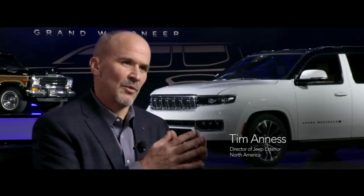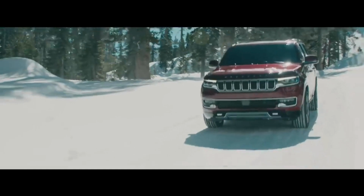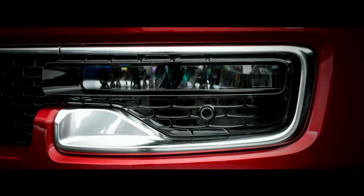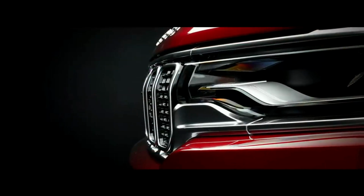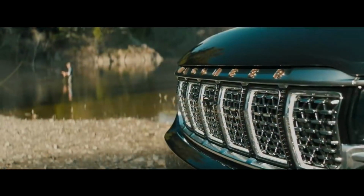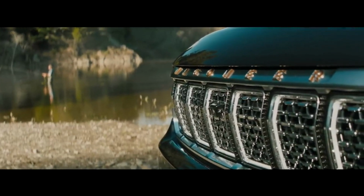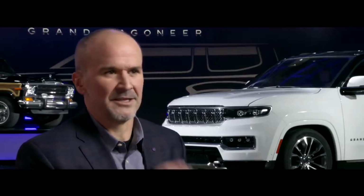When you look at the Wagoneer, I think you'll see a very sophisticated solution. The detailing that's around the lamp and the detailing that's around the grill. As you move to the Grand Wagoneer, there's just another level of attention. There's a significant amount of detailing around the grill. There's knurling like on a fine watch. That attention is something that we brought to the exterior, and then on the interior, it's amazing.